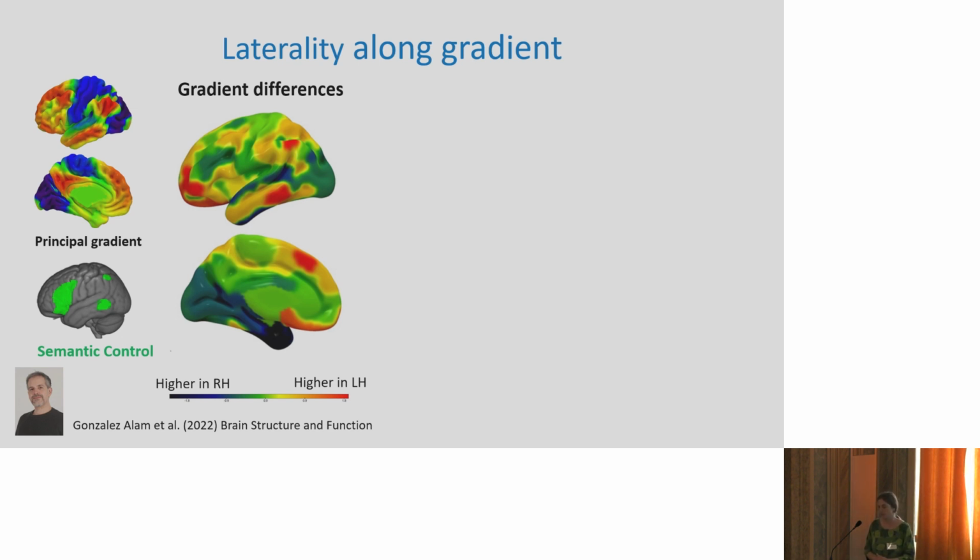So we started to wonder whether the two hemispheres might have control subnetworks which are specialized to support different kinds of interactions, perhaps where control has to interact with the top of the gradient versus the bottom of the gradient. So this is work that was done by Tirso Gonzalez-Alam, and he's contrasting the principal gradient values between the two hemispheres, looking particularly at the 17 network parcellation from Yeo and colleagues in 2011.